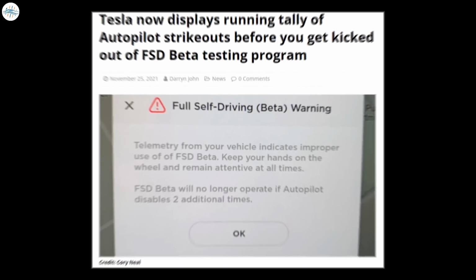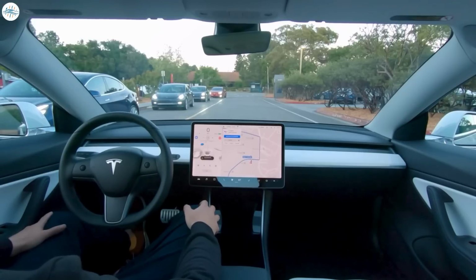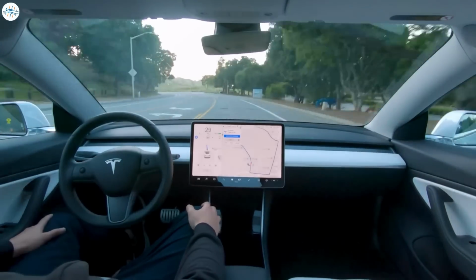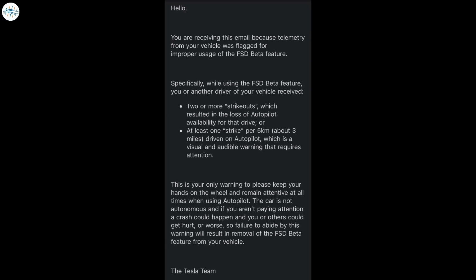Moving to the last update, Tesla now displays a running tally of Autopilot strikeouts before you get kicked out of the FSD Beta testing program. Tesla has taken a strict approach to safety with the expansion of the full self-driving beta testing program by kicking owners out if they don't pay attention while using the software. The company first notified owners by email if they were found to be abusing the system. The email was confusing, however, and didn't provide clarity on exactly how many strikeouts they had before being kicked out.